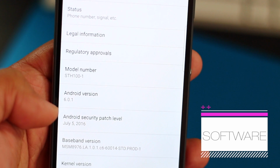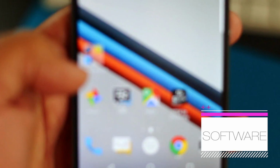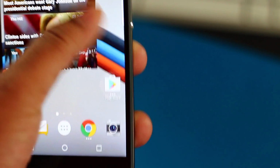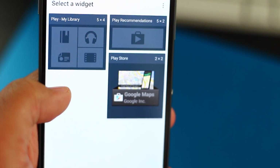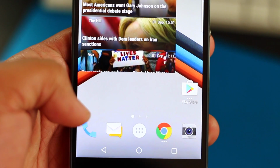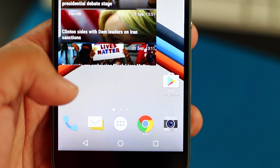BlackBerry has also decided to launch this phone with the software of Marshmallow, Android M, which is a great software and build, and a very pure Android experience. One of the company's most notable features is this pop-up or swipe-up widget, where you just go by an app and push up on it, and it allows you to quickly make a widget for that app. This works with all of the apps I have on my smartphone, and it does work with Chrome, so you don't really have to go into the app. It helps you be a little more productive as you go along.